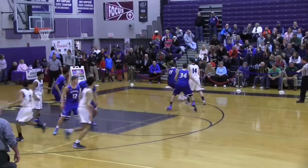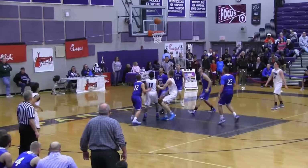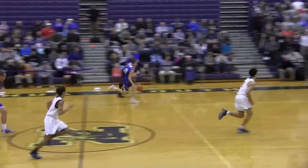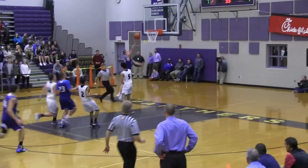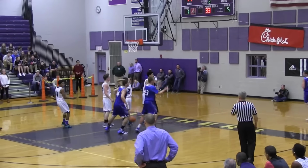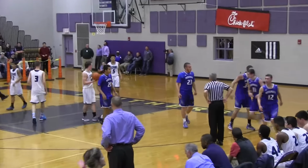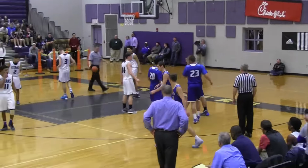Hale has it. Hale on the drive on the baseline. Hangs. Can't get it to go. Crashing the boards was Buckmeyer, but Azorian got the deep rebound. The outlet to Wojak. Wojak finishes and the foul. Point play opportunity. 18-14 pending this free throw.